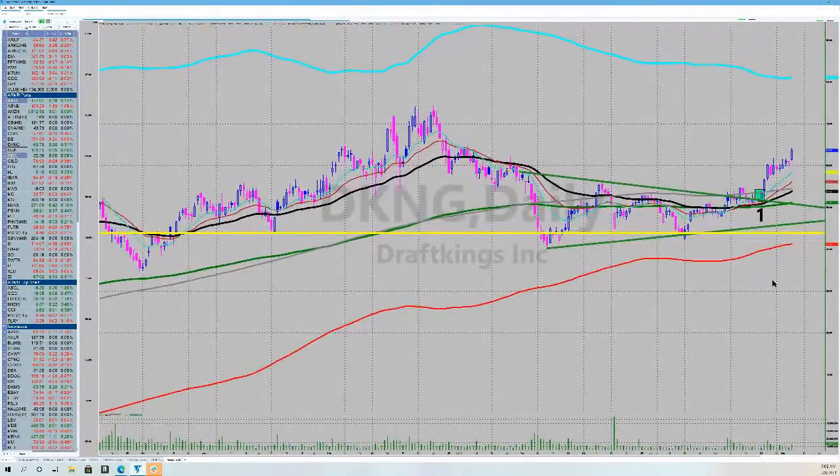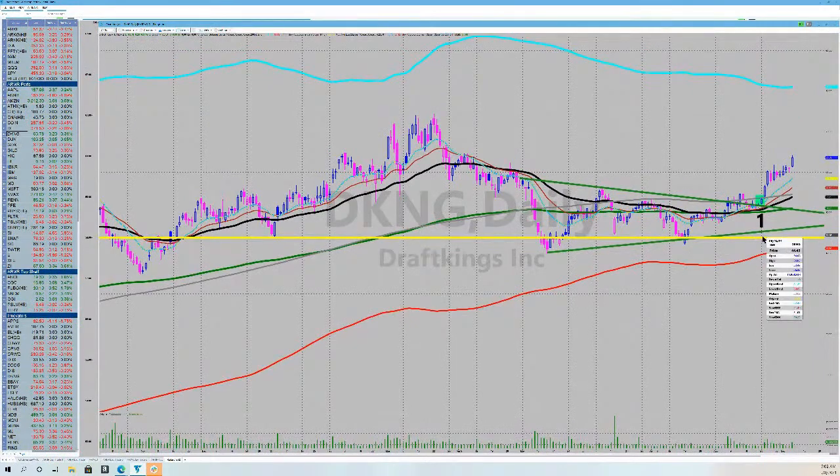Okay? You want to buy when LODB and LOMB are the exact same thing. And on DraftKings, we did that. Okay? And you can tell the difference. You know exactly what I'm talking about.